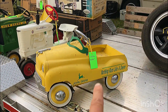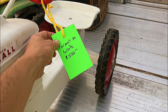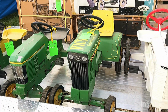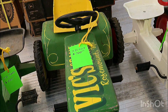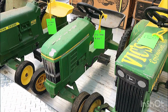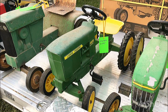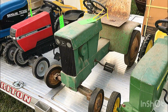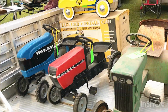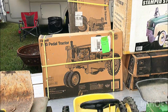And we also have little pedal cars. We got a little John Deere pedal car, $350. We've got an old McCormick Farmall, $550. This one right here is a pretty rare one. John Deere Lawn and Garden, $700. And we have a 7600 for $500, a 4020 for $475, and another Lawn and Garden, and that is $550. So wow, he's got two Lawn and Gardens, so it's pretty rare. And he also has new in the box back here, F20 Farmall for $600.